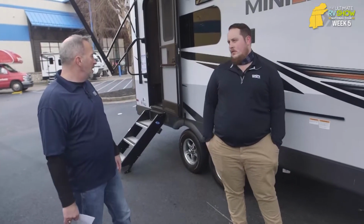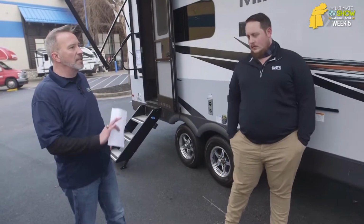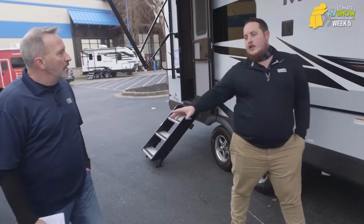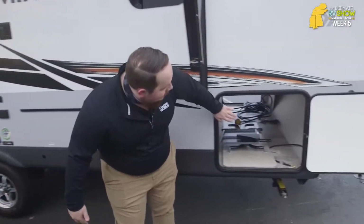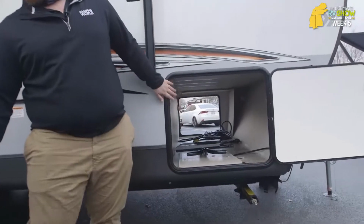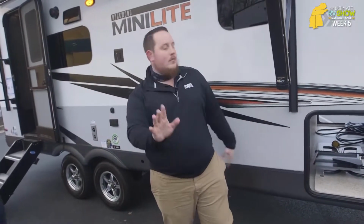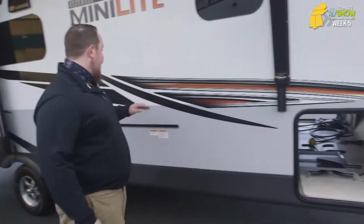But dude, Mini Lite, right away I see it looks good going down the road. I see it looks good set up at the campsite. What else can you tell me about the Mini Lite? So like what you said on the fifth wheel components that they've added into this, this big pass-through storage is one of my favorite things, especially on this particular unit. That is huge. If you have kids and they're being loud, just throw them in there. You also have grills and table setups for this rack right here.